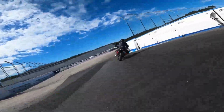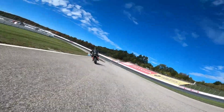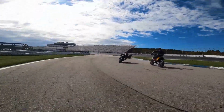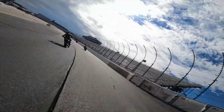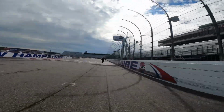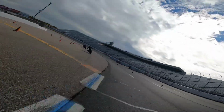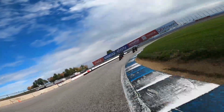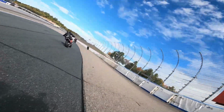He's real fast up through this section as well. He's made some really good passes in that area. I've discussed the performance index between the bikes, especially that Husqvarna 450. The power to weight ratio compared to the Ninja 400 is huge. So it's really hard for him to horsepower these guys.